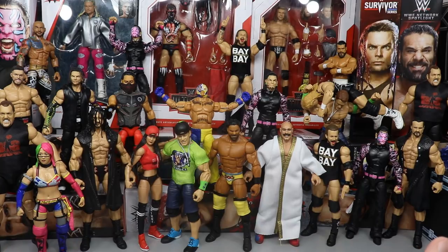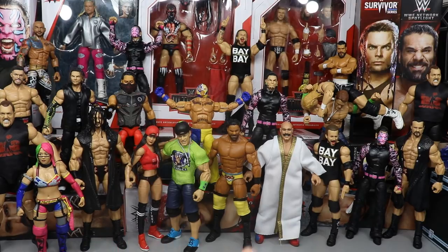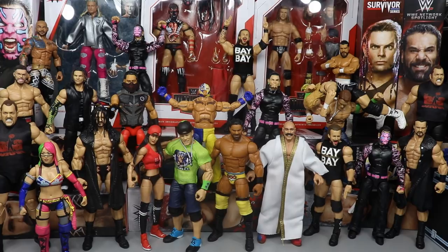These are all the figures we picked up over the last week or so, and it's ridiculous. Let's break it down. We have Elite Series 71 featured, some Walmart exclusives, some Target exclusives, and some Ultimate Editions. We have some Chase variants that we found, some stuff that came in stock that we just had to grab, and some extras for customs. We're just overflowing here. It's absolutely ridiculous, but let's run through it right quick.